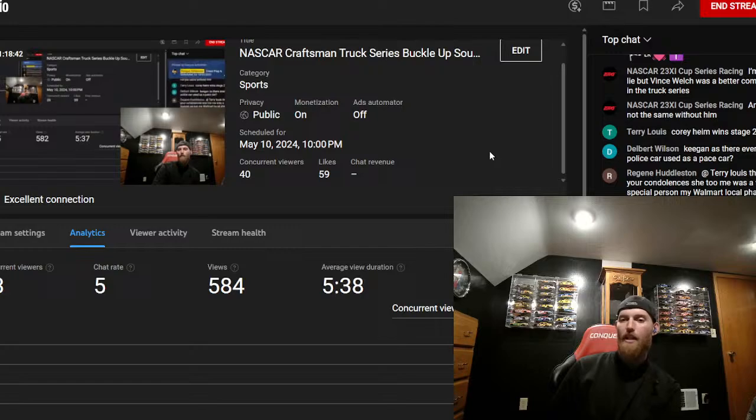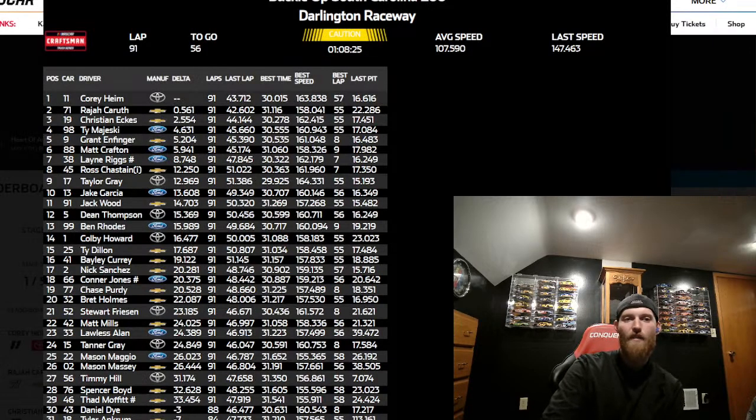Corey Heim, 20% of the votes. Other 20%. Rush Chastain only getting 10% of the votes. My pre-race prediction was for Chastain to win. He's been in the top 10 all day. I believe he was 5th after stage 1, 8th after stage 2. So lost a little bit more ground.